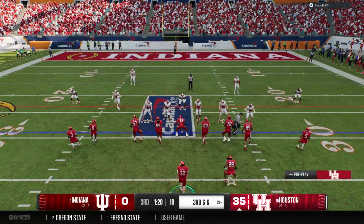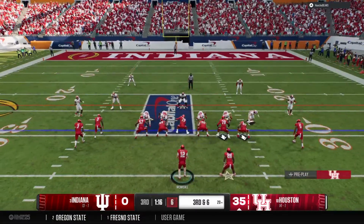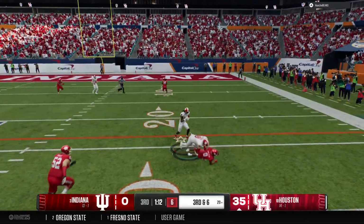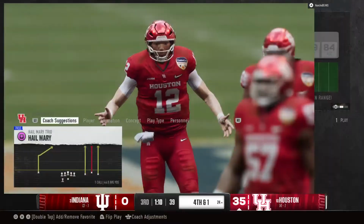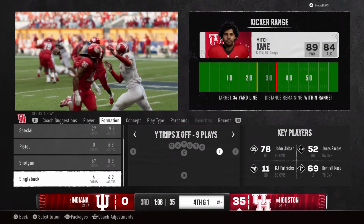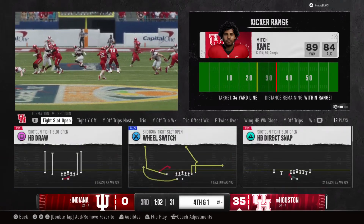Can they keep this drive going, try to convert on third down now? Here we go. Dropping back, looking to throw for the first down. With the catch, it's Singleton. And he's tackled just short of that first down marker. Good job by the defense. Chris, great effort here by this defense to keep him short of the first down.